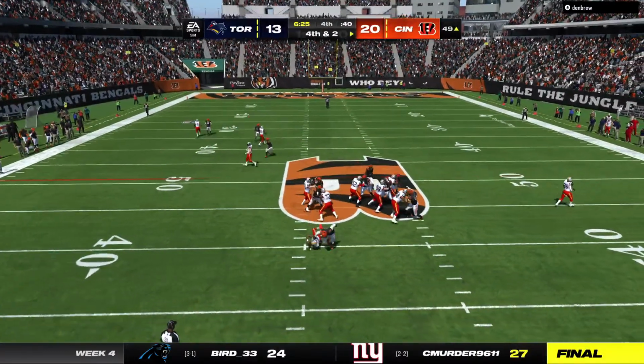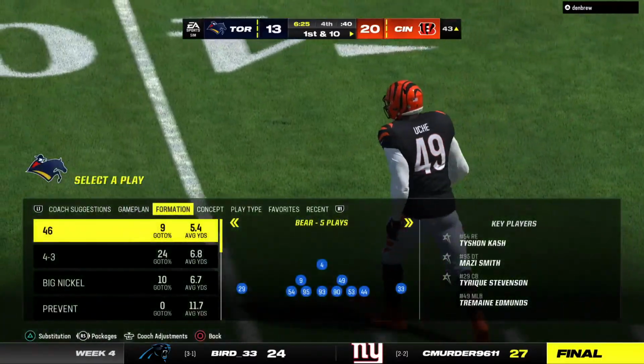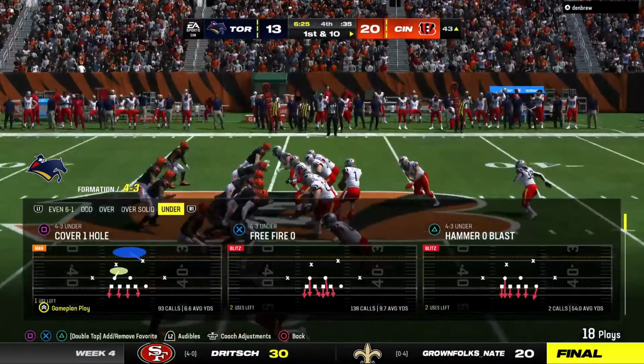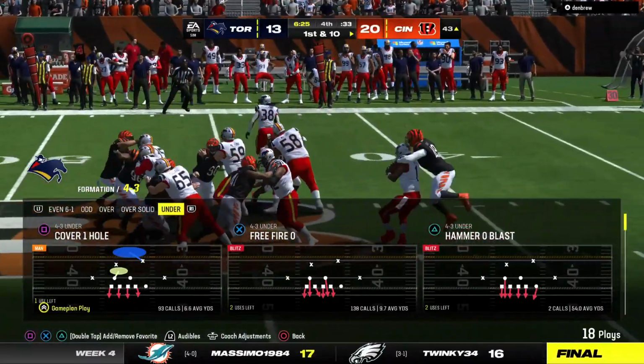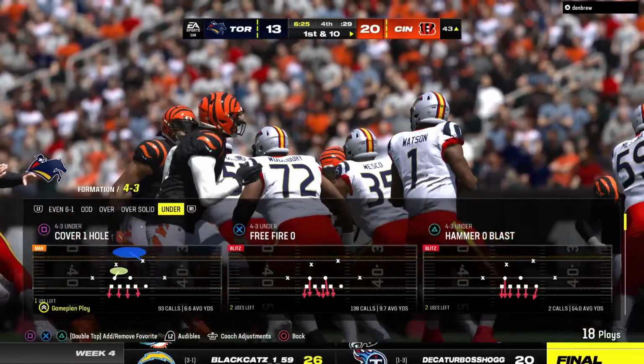Desperation time. Watson on 4th down. And he's brought down. Can't do anything with a football. It's a sack and a turnover on downs. A big-time sack there on 4th down. And the Bengals are going to get it back in terrific field position.